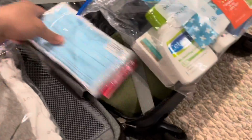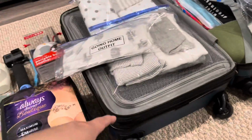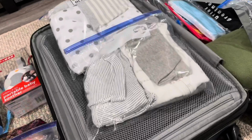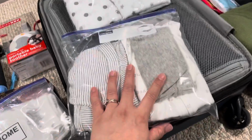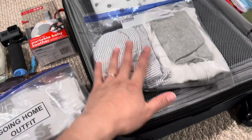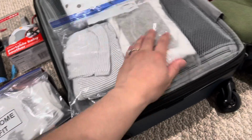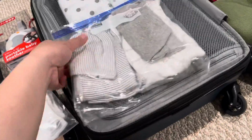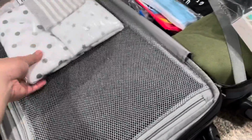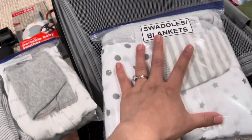And then, for baby, we have going home outfit. We have onesies. Oh no, slippers. One for newborn. Actually, two for newborn and then one for 0 to 3 months just in case. And then blankets and swaddles. Yan na.